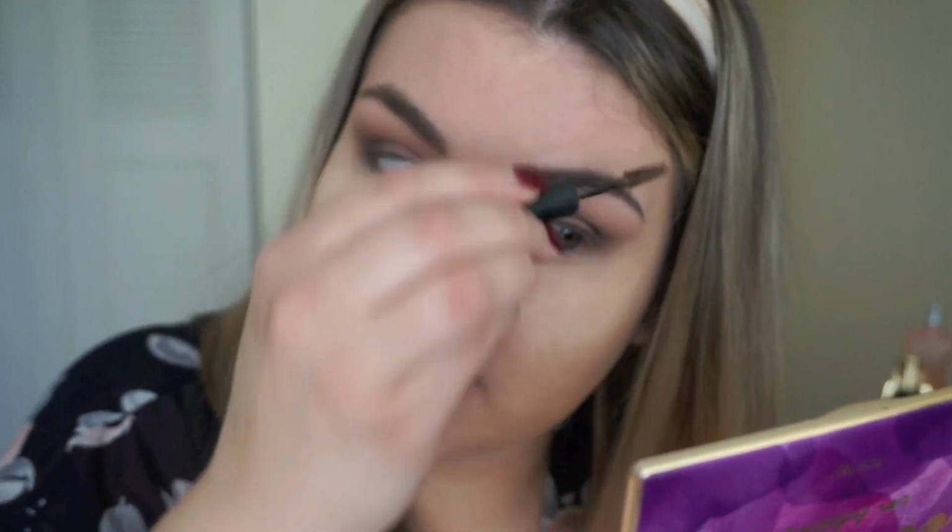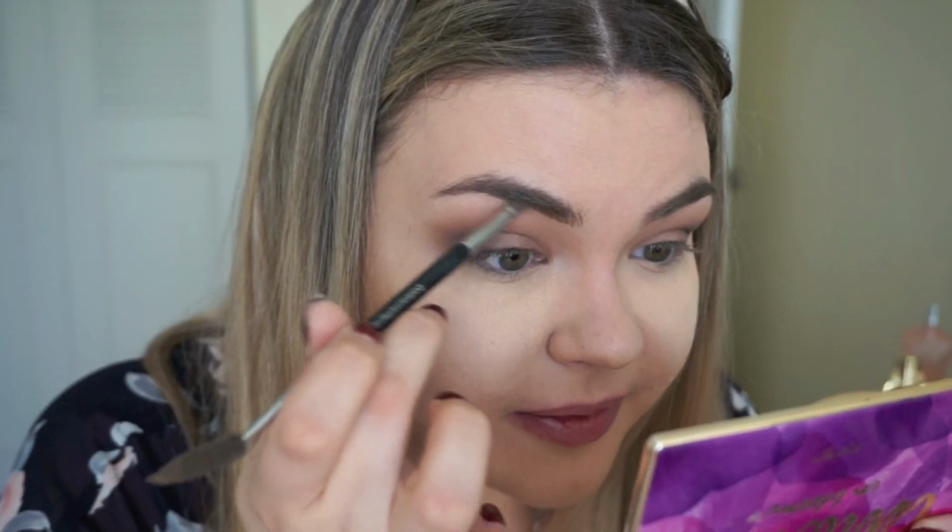This brow gel is from Sleek Cosmetics, which is my favorite brow gel ever, and it's from London, so I'm gonna have to find it on the internet. Imagine if I went out like this. Whenever I am mid-makeup, I will just stop and be like, you look crazy. Okay.